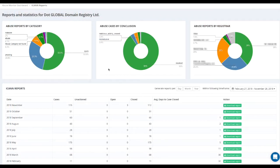So let's take a look at ICANN Reports. The ICANN Reports will first off give you some information on abuse reports by category. What kinds of situations are you having in your zone with a particular abuse category? And then you can see here 90% of the cases have been resolved so far. In 3.4% the malicious activity actually ceased, and in 3.4% the conclusion was inconclusive.